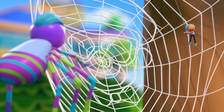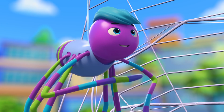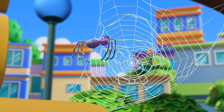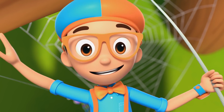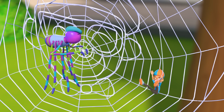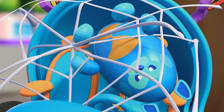Amazing! Wait! Is that a picture of me in your web? It is you! My masterpiece! Now you can test it! Bounce against it! See if it holds! Whee! Whoa! The sticky part is for catching bugs to eat!